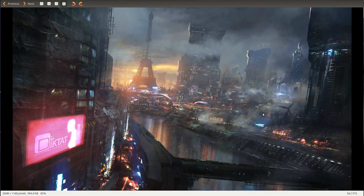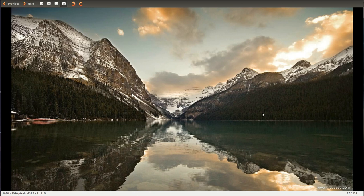That's not future Paris. It looks very smoggy. And a beautiful shot of a lake. My guess again would go towards Canada, maybe Norway. The only places I've seen scenery like this. It's very, very pretty.